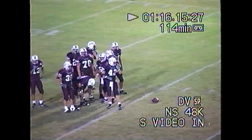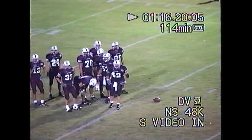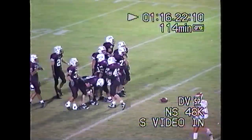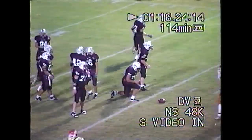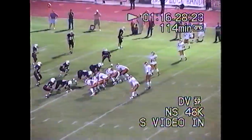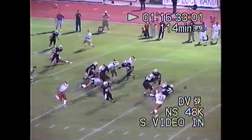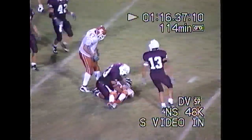Our Northwest Regional player profile for the third quarter, Wes Huff, number 70, 16-year-old junior. Plays guard and tackle, 6'1", 230 pounds. Also in powerlifting, parents Chuck and Lisa Huff. Brother John, Caleb, and grandparents Victor and Jean Huff.